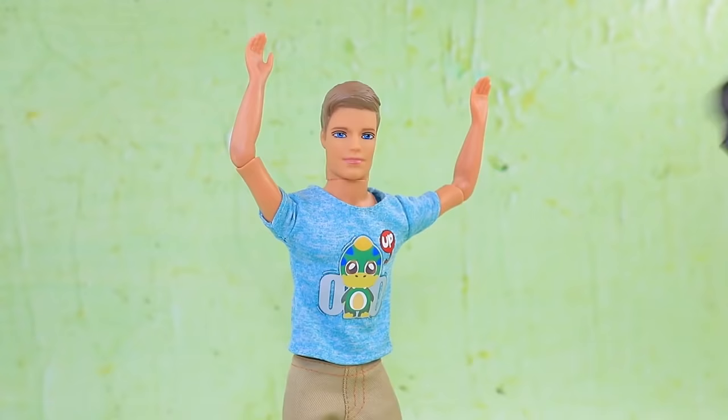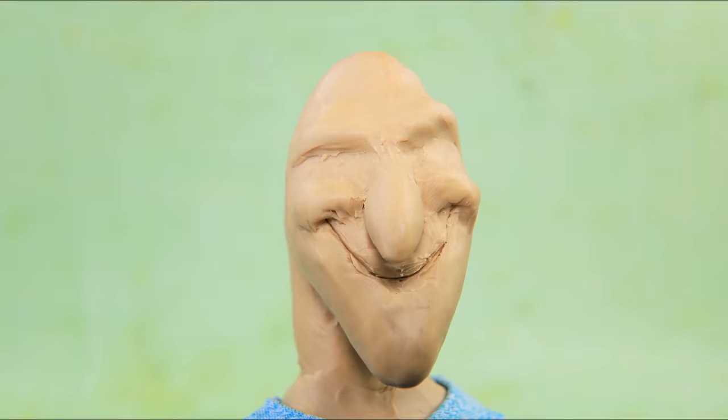Ken, you'll like being Count Dracula. Don't be so stubborn. I don't think so. Too late. Shape Dracula's head out of modeling clay. He's so cute.